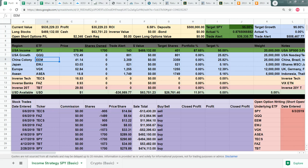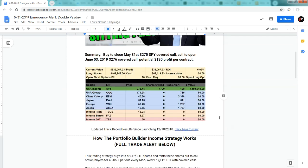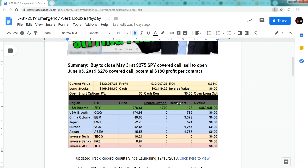Portfolio Builder members, today is June 3rd. I'd like to take a quick look at our profit and loss from Friday till today through the new trade alert.